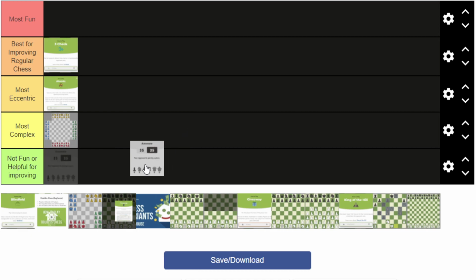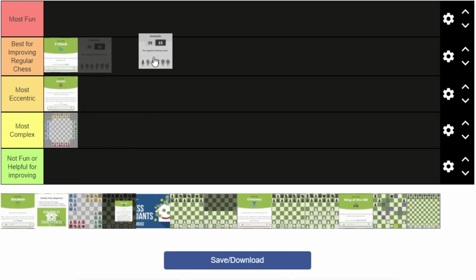Not fun or helpful for improving. I mean, I think it could be okay, but you need to understand why you're playing it first. It's kind of like, this will show if you play correctly. It will show that you are a good chess player. But if you don't know what to place in the first place, then it's maybe not going to help you improve. So yeah, we'll put it there.